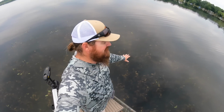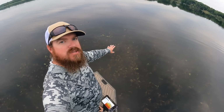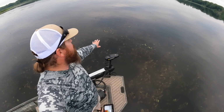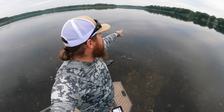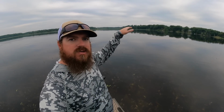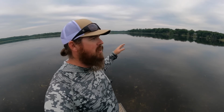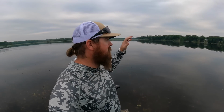Look at this cabbage. Hopefully you guys can see it. This is that emergent grass, just barely touching the surface. But it's just a giant field, and I'm hoping somewhere out there, another 100 yards or so, it'll just roll off into that deeper water, and that should be that magical offshore edge and underwater shoreline, if you will. That's where I'm hoping to find these fish.